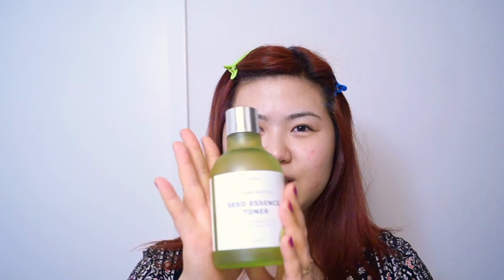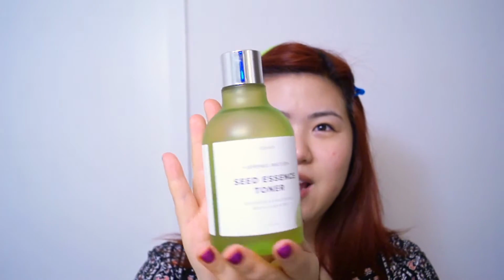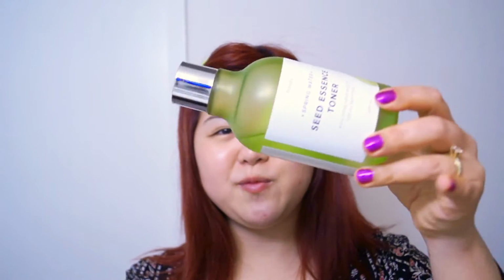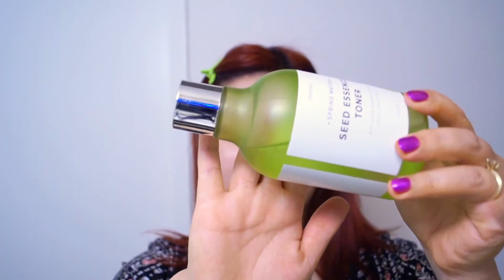And I think if you're feeling very parched and your skin is just super dry, it can make a huge, huge difference. So the toner I use is the Nuni Spring Water Seed Essence Toner, and I really like it. What you're looking for in a toner, if you're planning on doing this, is something that has a little bit more viscosity. Not something that's completely watery, like a spray toner, but something with a little bit more thickness. And I really like this because it's alcohol free.